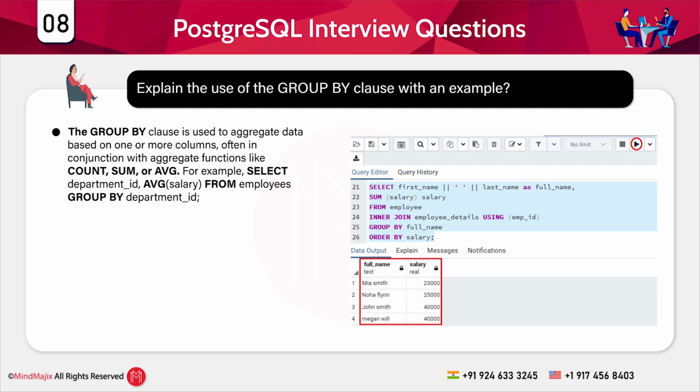As you can see, first we have written select department ID and the average salary from employees table, and all of those employees are grouped by department ID. So what this query will do, it will select department ID and average salary from the employees table, and all of those employees will be grouped by department ID. So department wise, you can see all of the different employees and their average salary by this particular query.